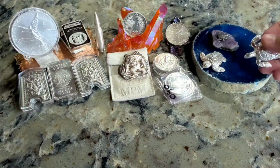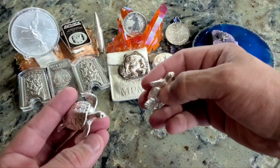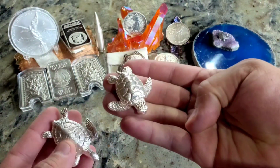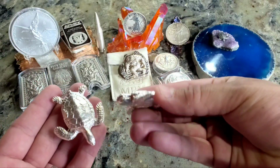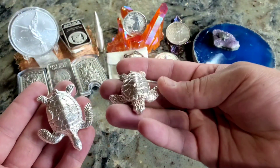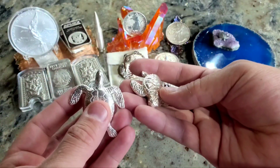All right. So let's start looking at some of the poured silver here, because that was all of my silver pickups for the week. So here's my 2 silver turtles. This one is done by 49's Fine, made in Australia. It is 2 troy ounces. It's actually my son's. I went and stole it from his side desk, and I'll put it back. He won't know. And then this other one is a turtle from Cherie Ward.